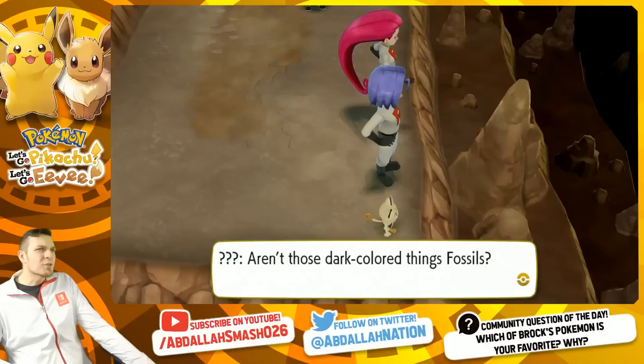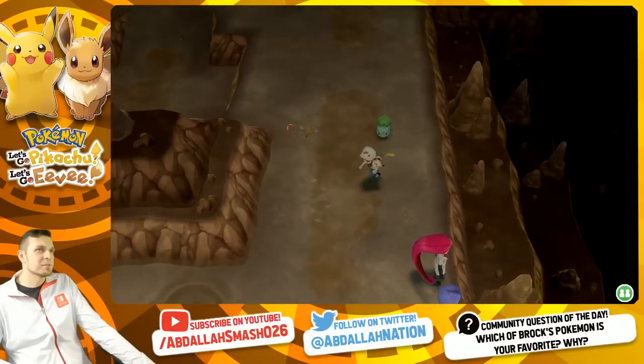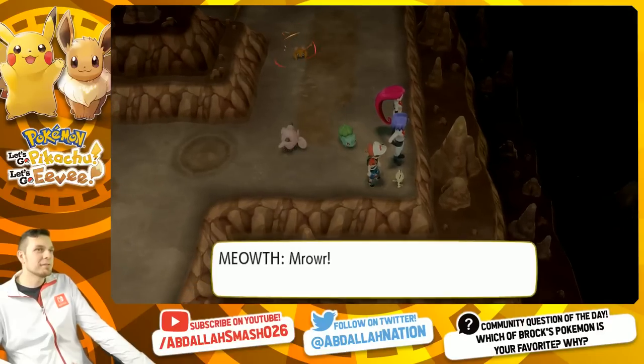Okay, aren't those dark-colored things fossils? All right, Meowth, go get those fossils. So they're looking for fossils, eh? Quit goofing around and go already. You can do it, Meowth.